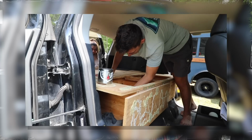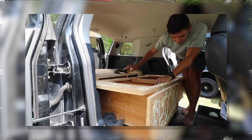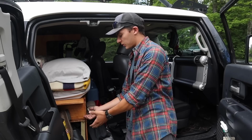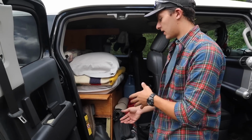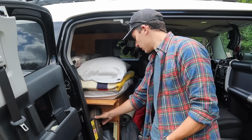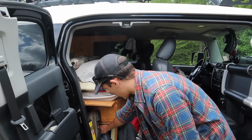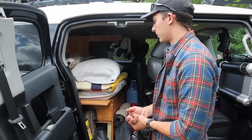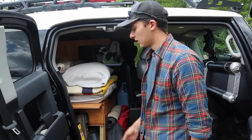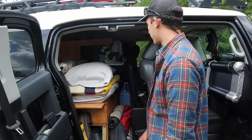Once I removed the stock seats that were in here, it opened up a lot of space, both horizontally and up here, but also down here as well. It revealed a lot of little crevices that wouldn't have been there if you left the stock seats in, and it gives me an area to hide my boots, to tuck tools down in under here, and when you're in a small space like this, any little crevice counts. That was just a great little area I was able to utilize.